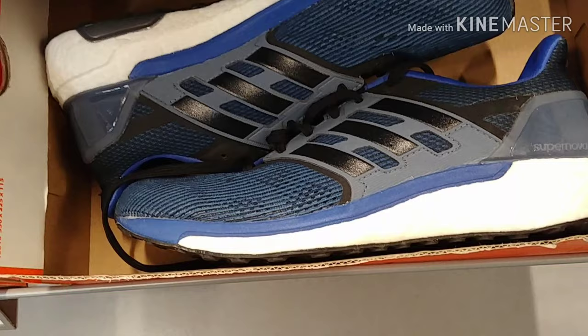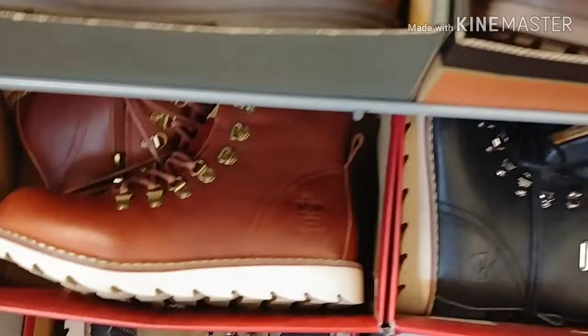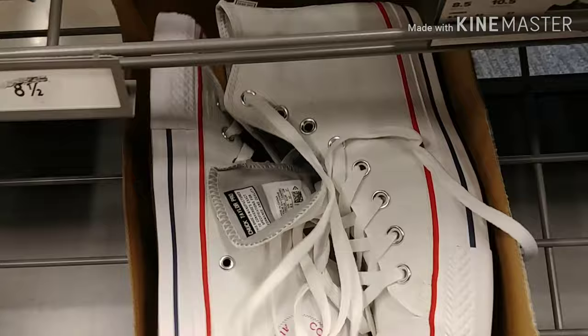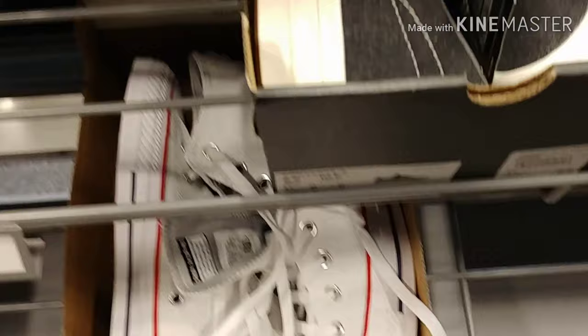size 8. There seem to be a lot of boots going on. I know winter is coming soon, so if you're looking for any winter boots, check out Nordstrom Rack. And there's a bunch of them on this side too. Wow, I thought this was Tim's, but it's not. So yeah, a lot of boots over here. Today at Nordstrom Rack, I see this one. This is actually not that bad for a high top Converse. So it seems like a lot of Vans, Converse, boots.